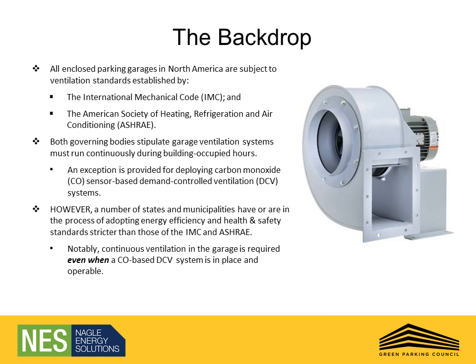So as we know, the International Mechanical Code and ASHRAE are the standards for ventilating garages in North America. The Mechanical Code requires continuous ventilation, as Don referenced, during building occupied hours. The exceptions are made for when a CO sensor system, demand control ventilation system, is in place. The issue with that now, or a growing issue, is that a number of states, including California, Oregon, Washington, and then certain municipalities as well, for health and safety reasons as well as energy efficiency reasons, are imposing stricter standards, stricter than the IMC and ASHRAE standards. And in particular, as Mike noted a little bit ago, they're requiring continuous ventilation even when a CO sensor system is in place.